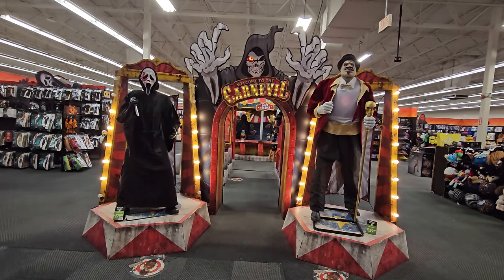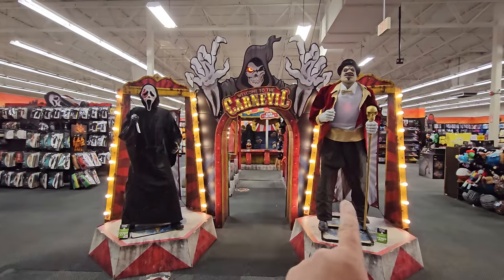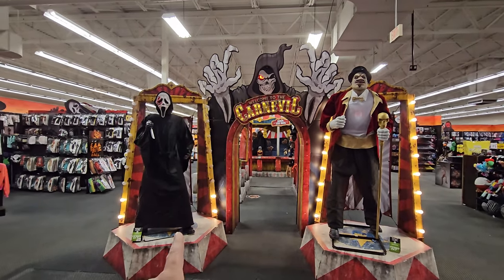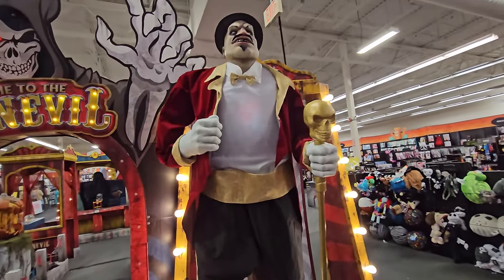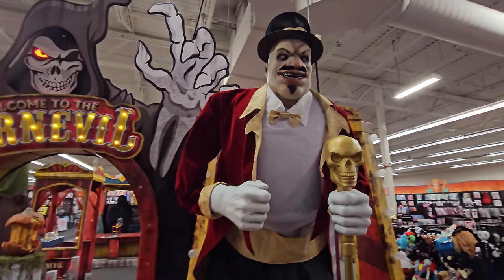And look at this, they have Ghostface and the Ringmaster swapped today. Ghostface is usually over here, and the Ringmaster is usually over here. Not only that, but look, you can actually see what's going on his chest in here. Hold on, let's do that again. All right, here we go.